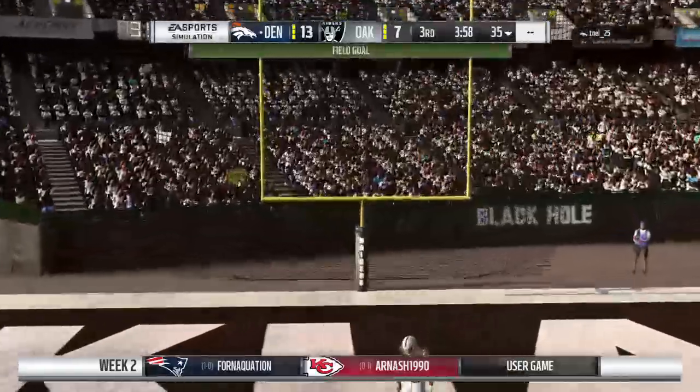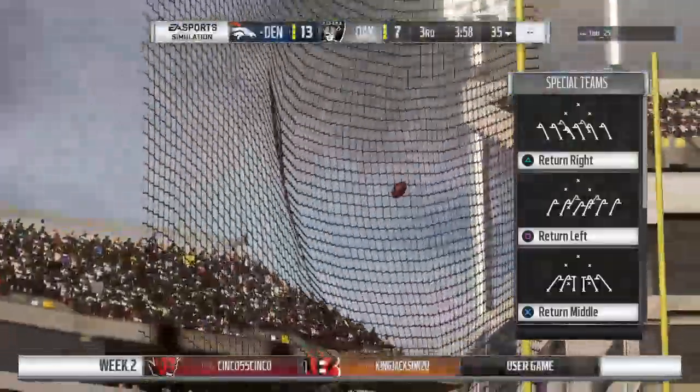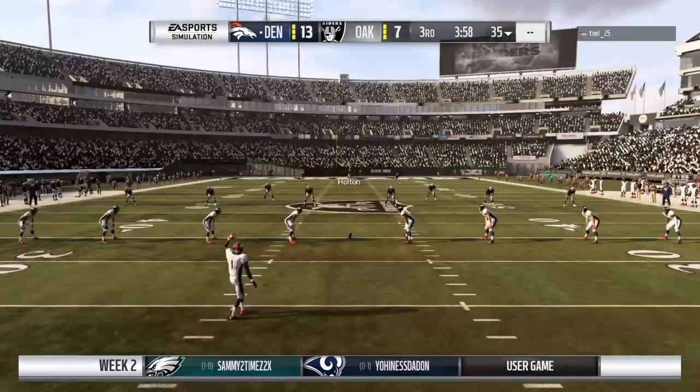And McManus able to put it through. And the lead stretches to 6 here. It's 13-7. Well, looking at it from a defensive perspective, that keeps the deficit very, very manageable. You know, all things considered, not a bad job on the defensive side.